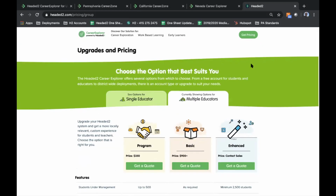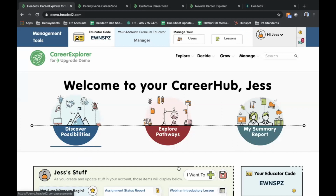All right, so that's just a little bit of an overview of our upgrade options. But if you have any questions about the upgrades or you're wondering about it, you can email us at sales@headed2.com, and we'd be happy to answer any questions. But it's not absolutely necessary that you upgrade anything. Right now, the number one thing, if you haven't already, is sign in, create an account, and if you're an educator, create that free educator account. All right. So I think that's all I really want to cover in the presentation portion.